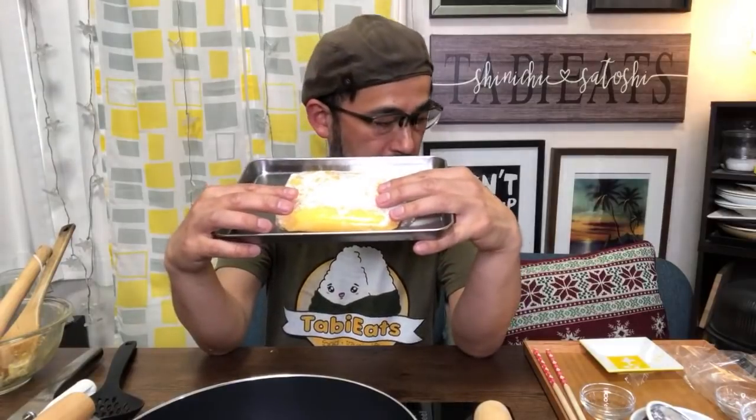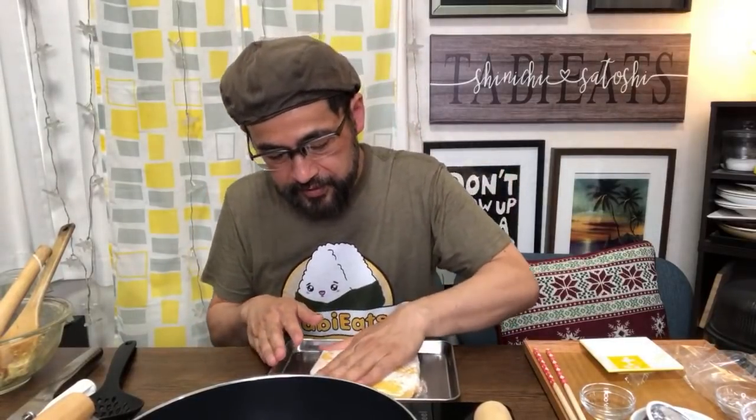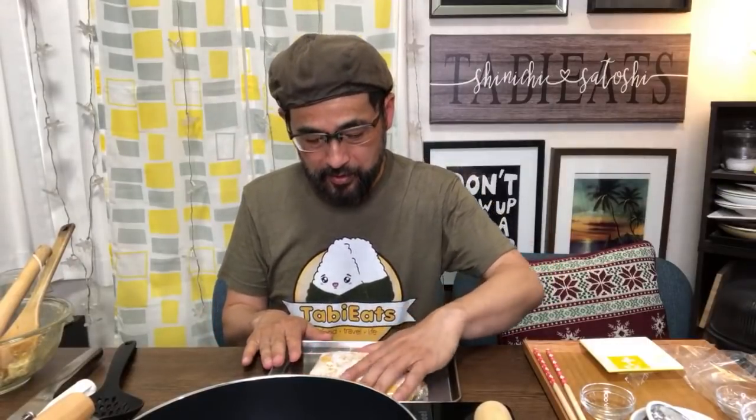Why are they using butter? Because the softness will be kept. The softness will be kept on the outside after a while. After a few days, it's still soft. It's a preserved food for the people there.